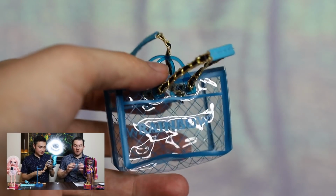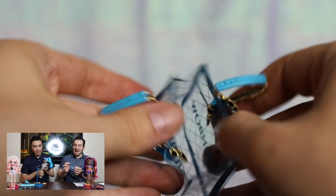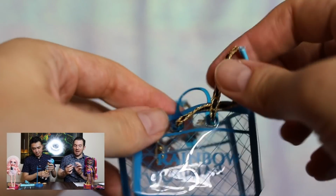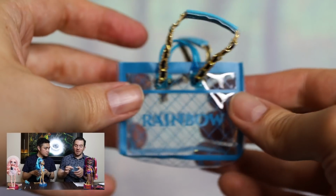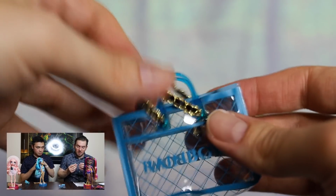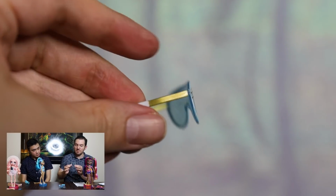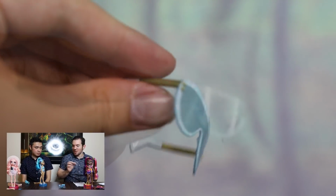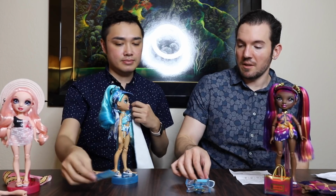Hali does also come with a really adorable translucent beach bag with some very nice straps and a diamond pattern with the rainbow logo and some really cute fabric handles as well. And she also comes with a cute translucent pair of shades with gold and white rims that, of course, you gotta have shades at the beach. And of course a display stand in her signature color, along with a comb.